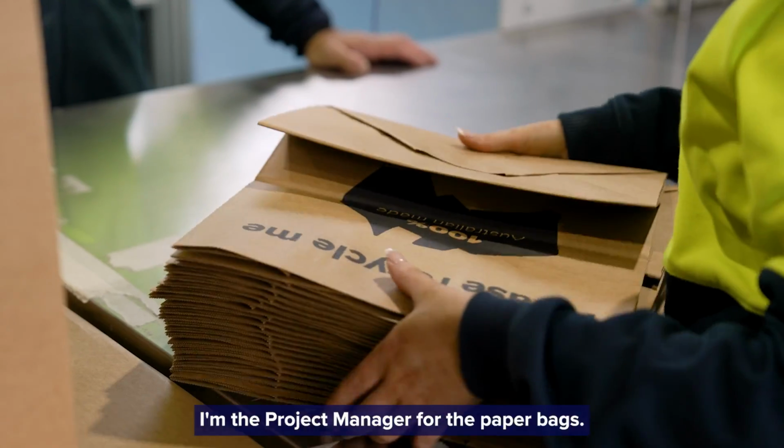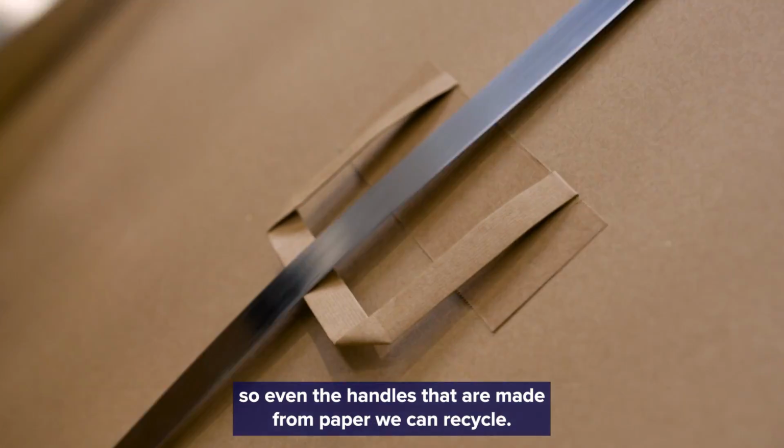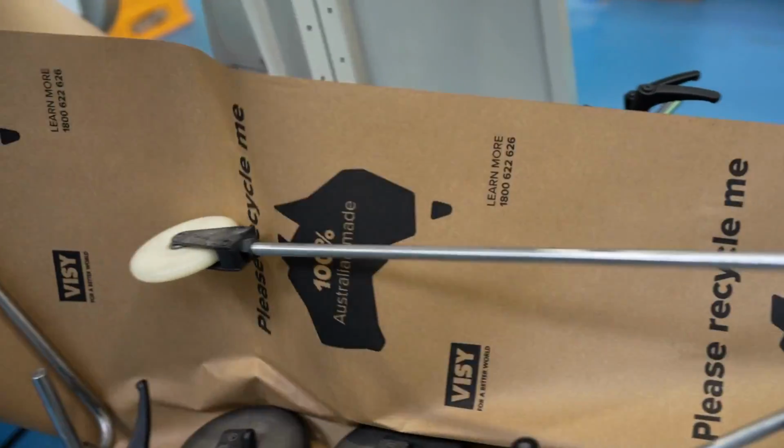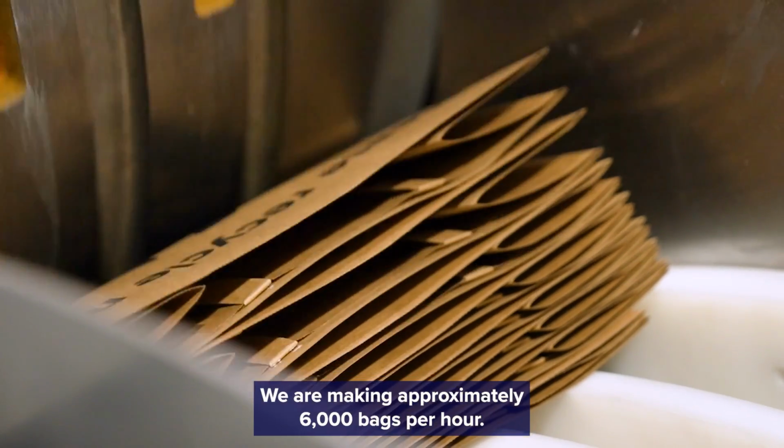Hi, I'm Roland. I'm the project manager for the paper bag. We wanted to make a fully recyclable paper bag, so even the handles that are made from paper, we can recycle. We are making approximately 6,000 bags per hour.